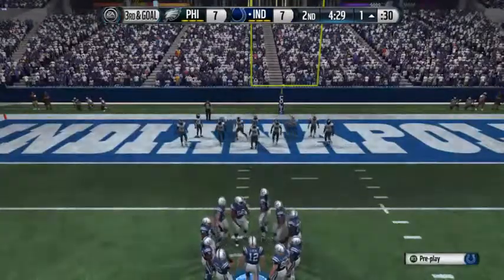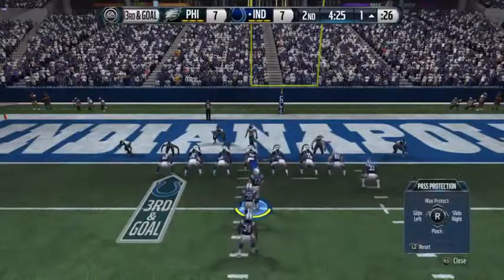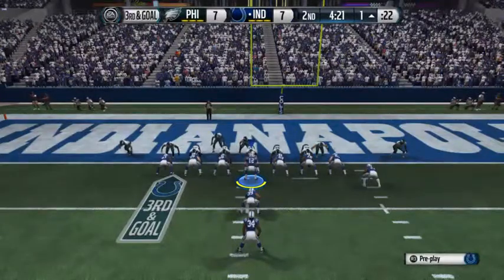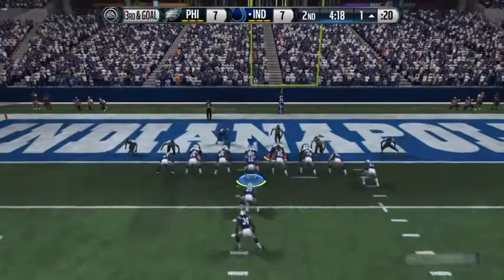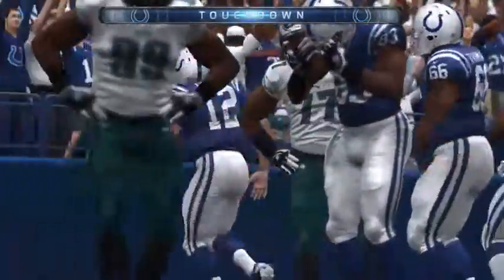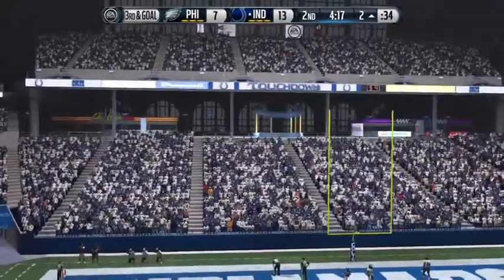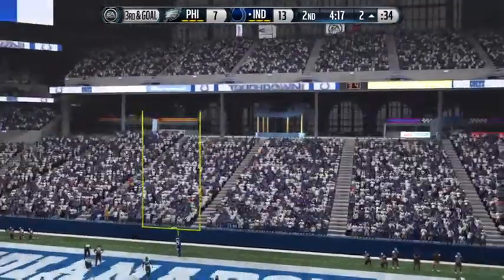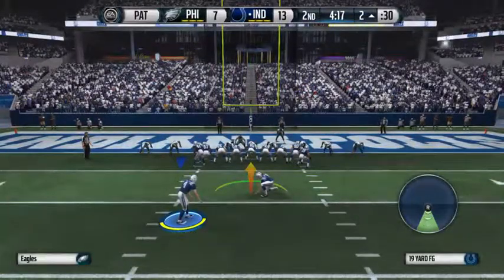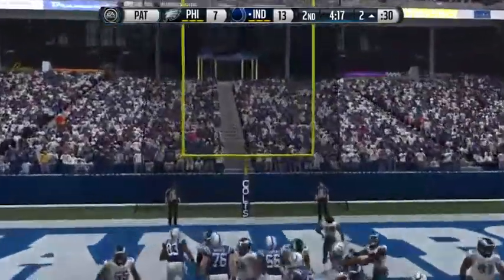About to snap it for the ninth play of the drive. The defense loading up on the line, getting set for this snap. Luck takes it across, and he's in for the touchdown. You got to be able to take advantage of the quarterback sneak. If the defense doesn't line up properly, find the weak spot there to score. The Colts now will tack on the extra point. Extra point is good.